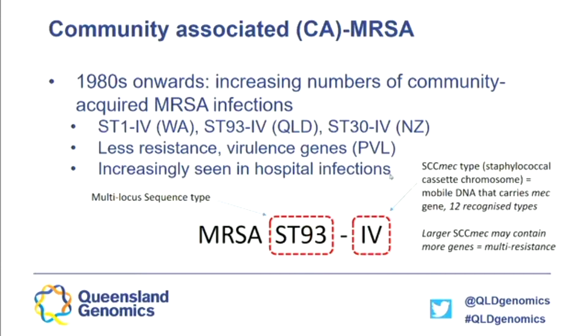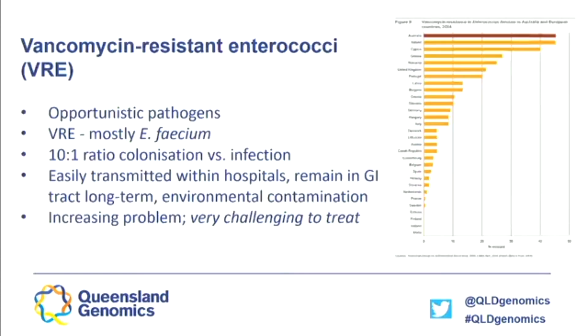And then we often talk about this thing called the SCCmec. So that mecA gene that mediates resistance to methicillin sits within the staphylococcal cassette chromosome. So this is like a mobile packet of DNA that carries those resistance genes. Sometimes these are small and may only carry mecA. They may be larger and carry a greater variety of resistance genes or toxins. And these can be typed. And very often we'll see that number at the end of the sequence type, which really just tells you that the SCCmec typing is described.